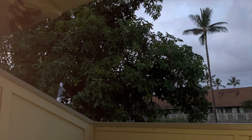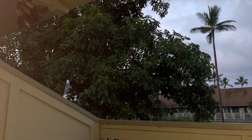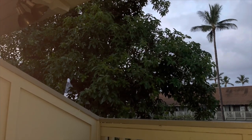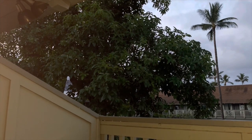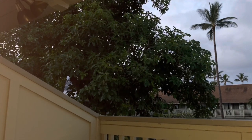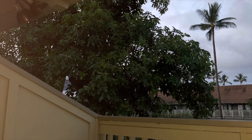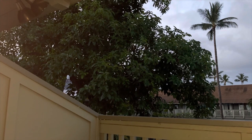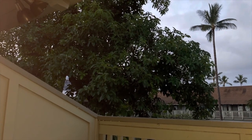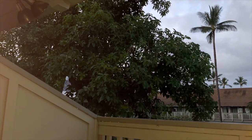That little bird woke me up this morning, although I did wake up about 3 o'clock because 3 a.m. Hawaii time is 8 a.m. Alabama time. So I actually slept a little late this morning. But I managed to go back to sleep, and then the birds woke me up. I haven't seen them yet, but I can't wait until I do.